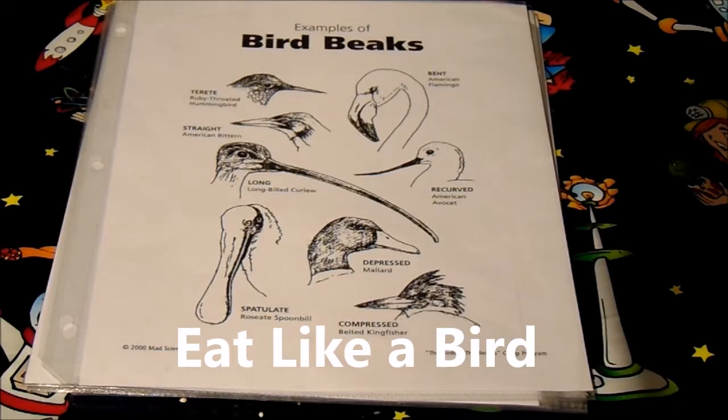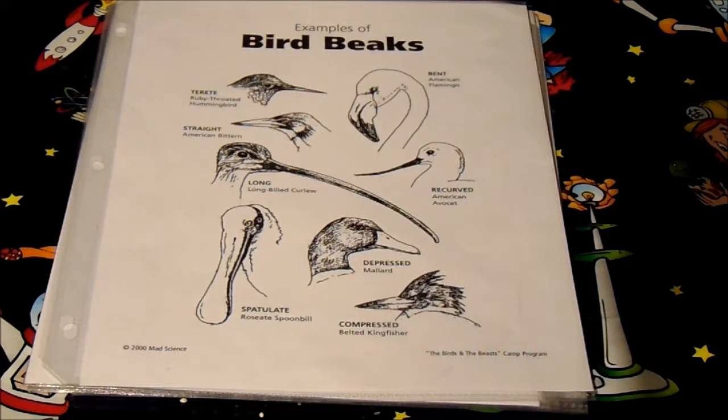Eat like a bird. Campers will discover that birds adapt to their environments and as a result have different methods to best harvest their food. The campers will then participate in a hands-on activity to figure out which types of beaks are best for different types of food.